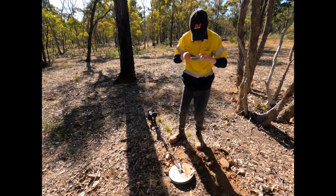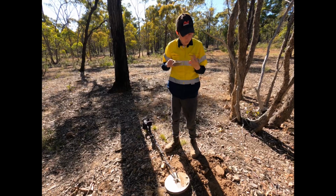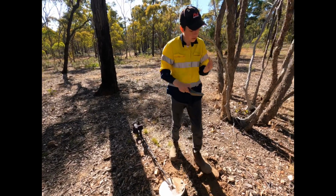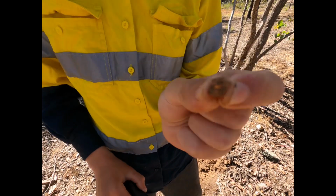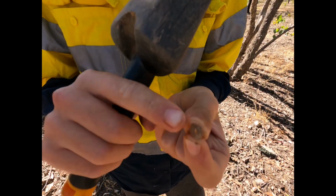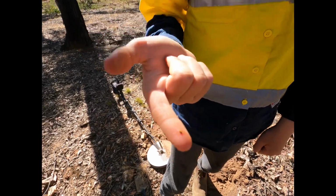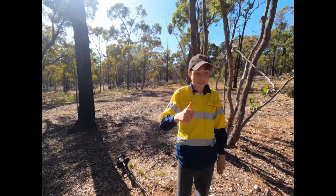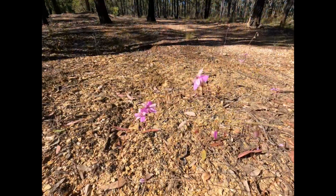Dang it. Oh, okay, so it's gold, and if you look closely, you can see it, and it's a pretty cool angle I can show this at. It's right at the end, just there. I'll get it out. Here. See, that's quite a nice one. So let's hope there's more to come in this sort of area.